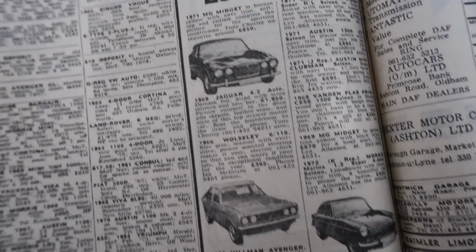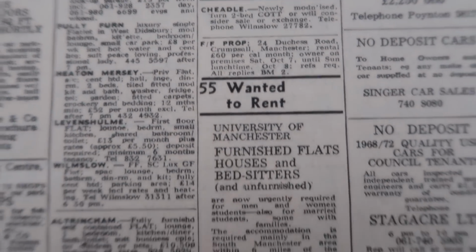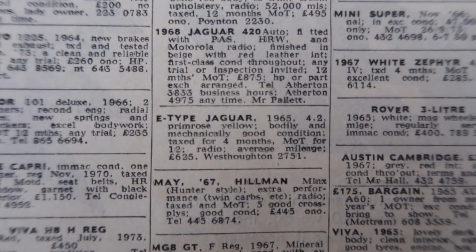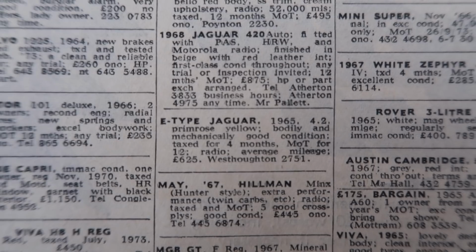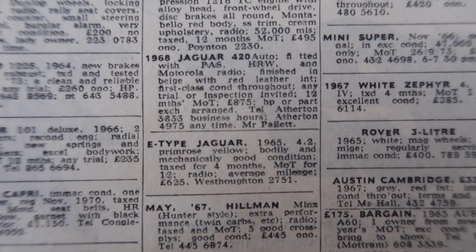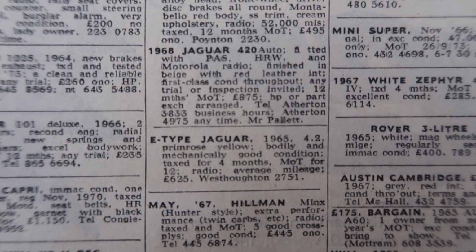Trying to see an E-Type Jaguar, £625. 1965 E-Type Jag. You know how much they're worth now? Go on. 250,000. It's selling for £625. So since 1965, in about 50 years, it's appreciated about £200,000.